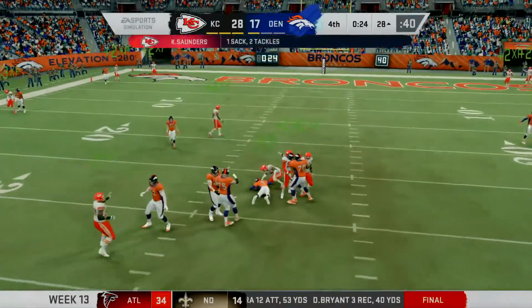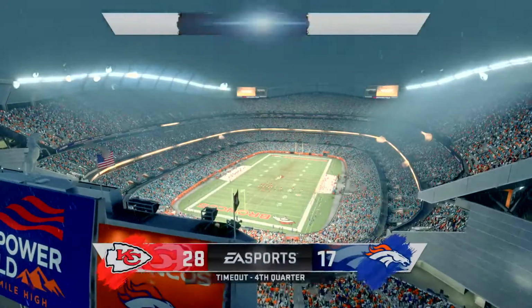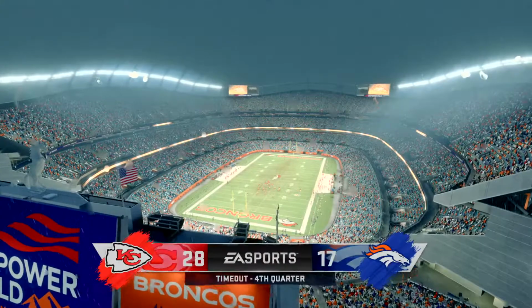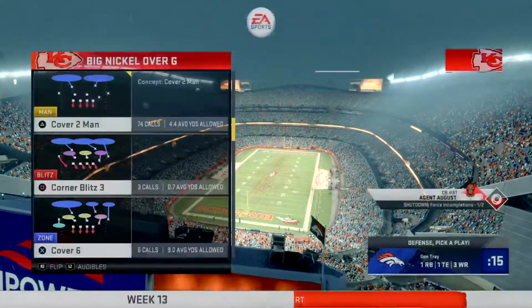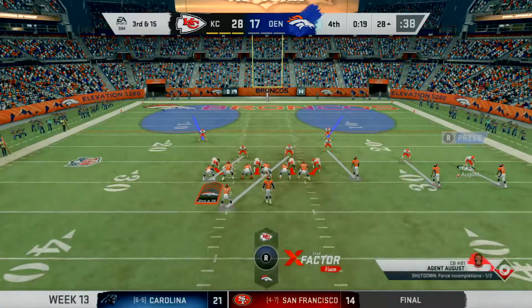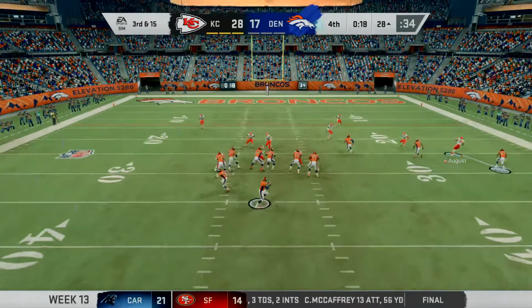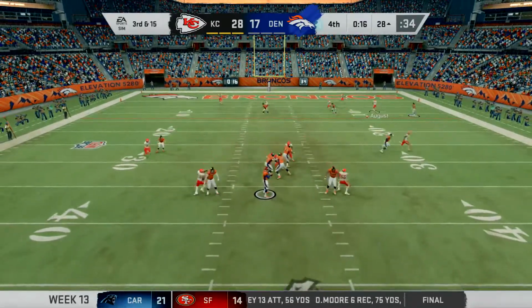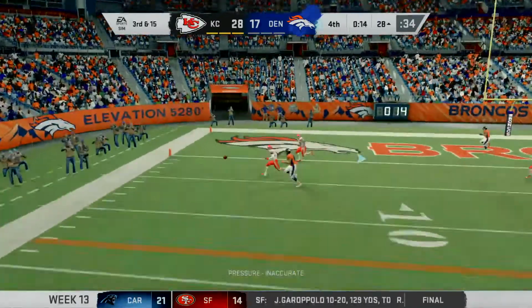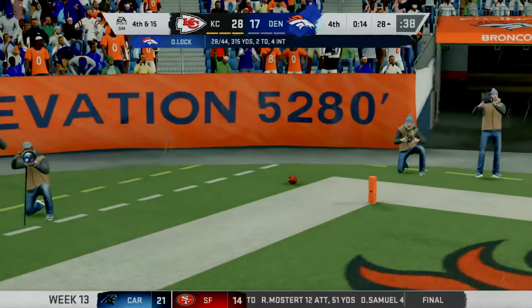Nowhere to turn this time, and he goes down. Sacked back at the 29. Now the Broncos will use their third and final timeout as they get it with just 19 seconds left on the clock. On 3rd and long, it's Lock. That'll be incomplete as the clock will stop with 14 seconds remaining.